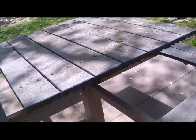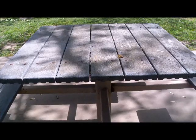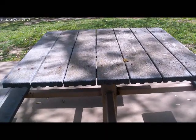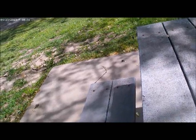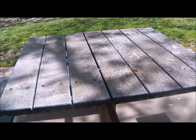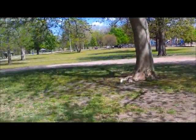That table's, I'm not sure what that's made out of. It's not wood. It might be that plastic that they use. I'm not real sure.